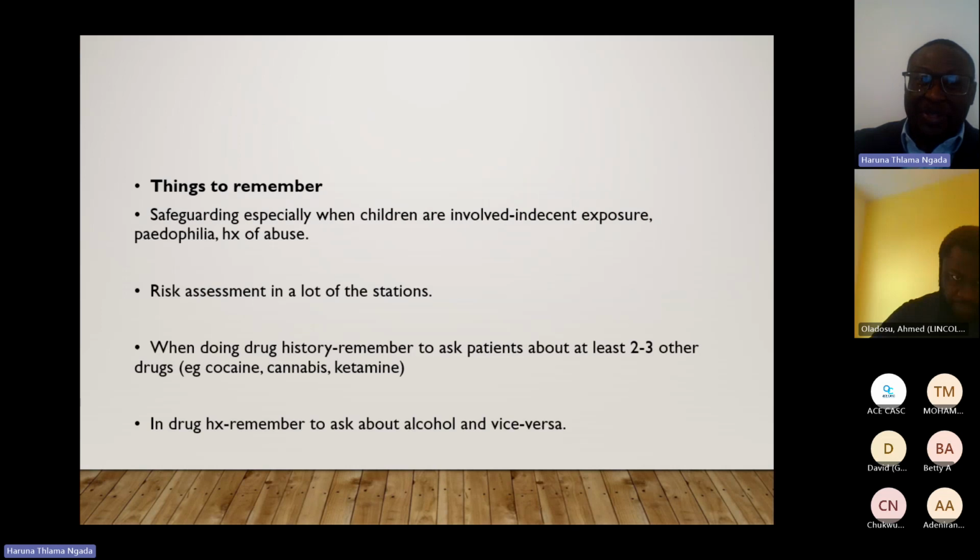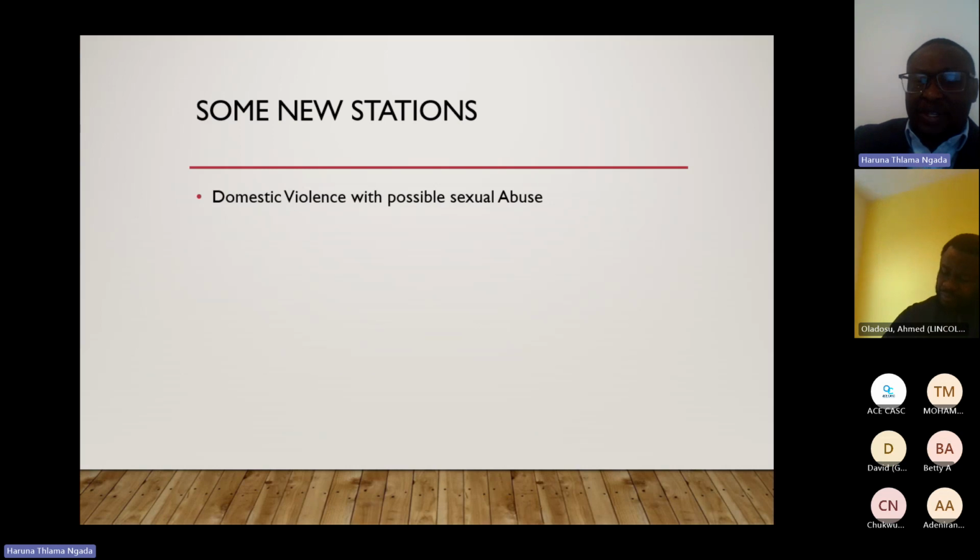I'm really sorry, our time is not enough, but just a few quick things to remember, especially when there are children involved: safeguarding, like we said now in the fire setting. If, for example, that person has foster parents who are in touch with children, or like the first station we did, where this person is in contact with other children, straight away we need to pick up on the safeguarding issues. There's always risk assessment in almost all the stations, but the forensic stations are quite different, isn't it? Because the key focus is the risks. Also, if they tell you, I use drugs, you want to ask about two, three, four drugs, and alcohol as well, and vice versa. And I think there was a new station in the last exam which had to do with domestic violence and the possibility of sexual abuse, so people need to think about it.